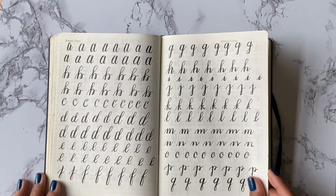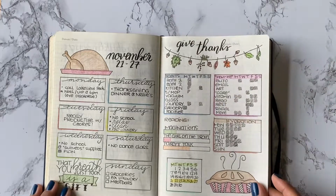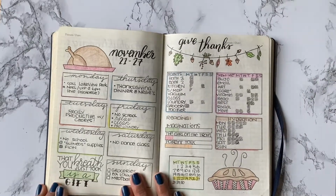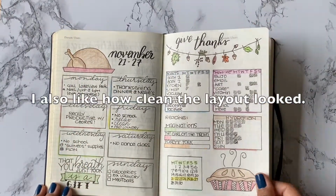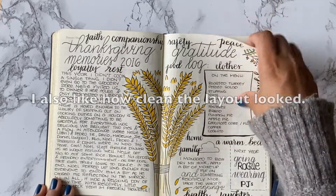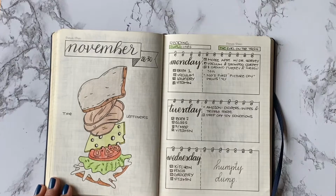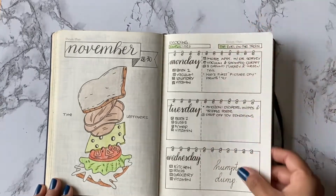Well, as you can see, I still got plenty of practice in, and it does pay off. I remember being particularly excited about sharing this one because I thought the turkey and the pie were so cute. I remember this spread, and I remember thinking that this spread was brilliant. It is so cute. Yes, I copied it from Pinterest.